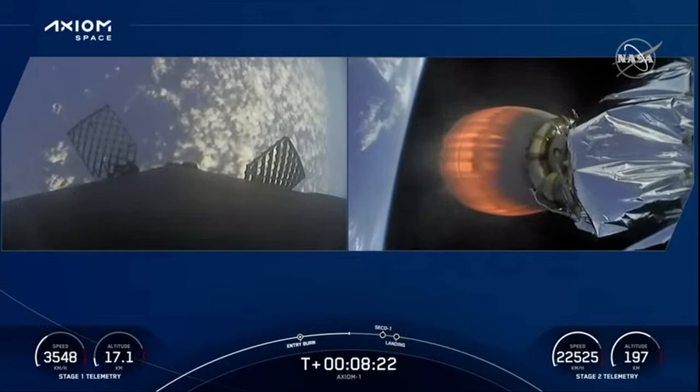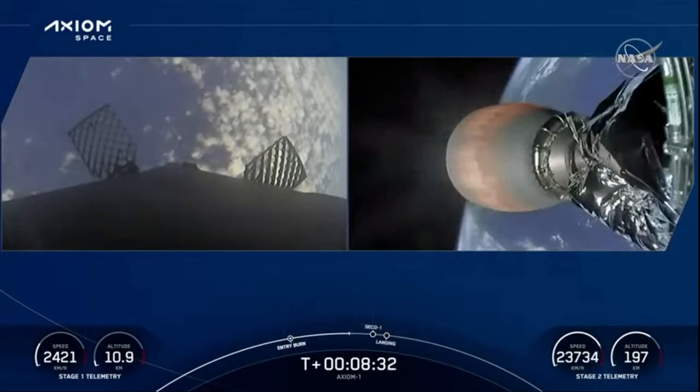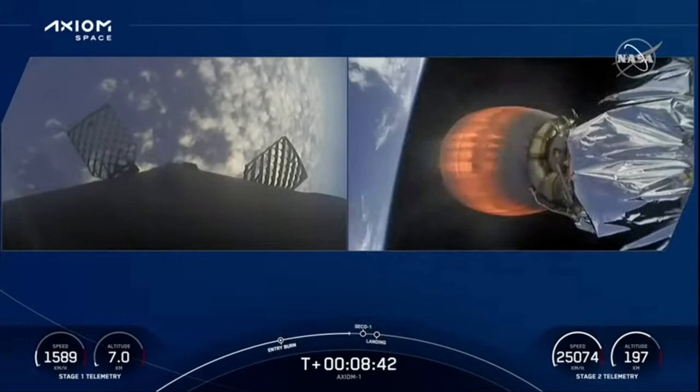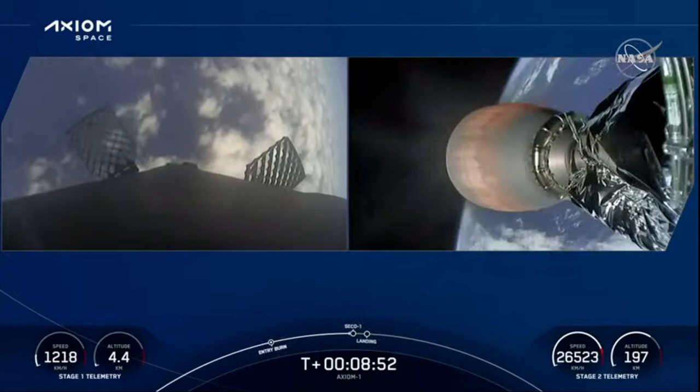The next event is second engine cutoff, or SECO 1, as you see it there on the timeline at the bottom of your screen. Stage 2 in thermal guidance. That's where we shut down the MVAC engine, or second engine cutoff. Copy, Shannon. Stage 1 transonic. Note that our landing burn and second engine cutoff will occur about the same time.